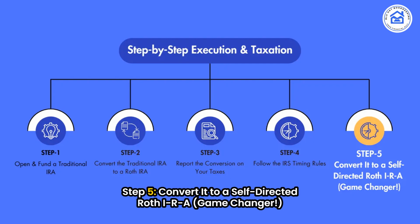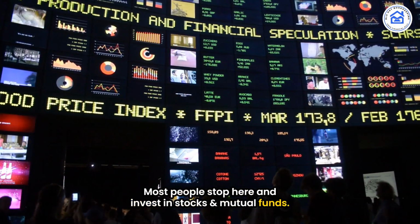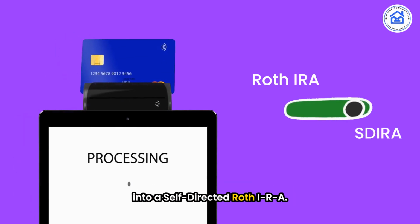Step 5. Convert it to a self-directed Roth IRA, a game changer. Most people stop here and invest in stocks and mutual funds. But if you want true wealth building, you should transfer your Roth IRA into a self-directed Roth IRA.